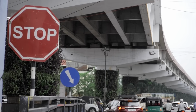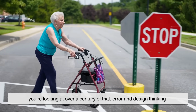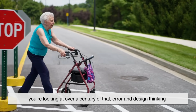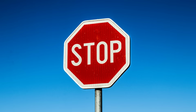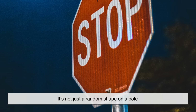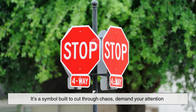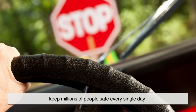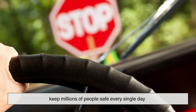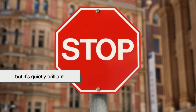So the next time you roll up to a stop sign, remember this: you're looking at over a century of trial, error, and design thinking distilled into 8 perfect sides. It's not just a random shape on a pole. It's a symbol built to cut through chaos, demand your attention, and keep millions of people safe every single day. The octagon shape might seem ordinary, but it's quietly brilliant.